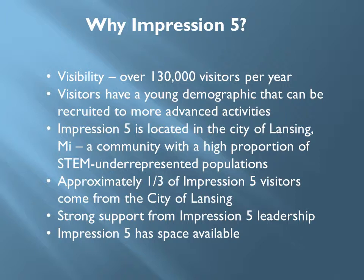Impression 5 Science Center leadership is very excited by this concept. They're giving us strong support, and the best evidence of that certainly is that Impression 5 has offered us substantial space within their current building envelope to implement this facility.